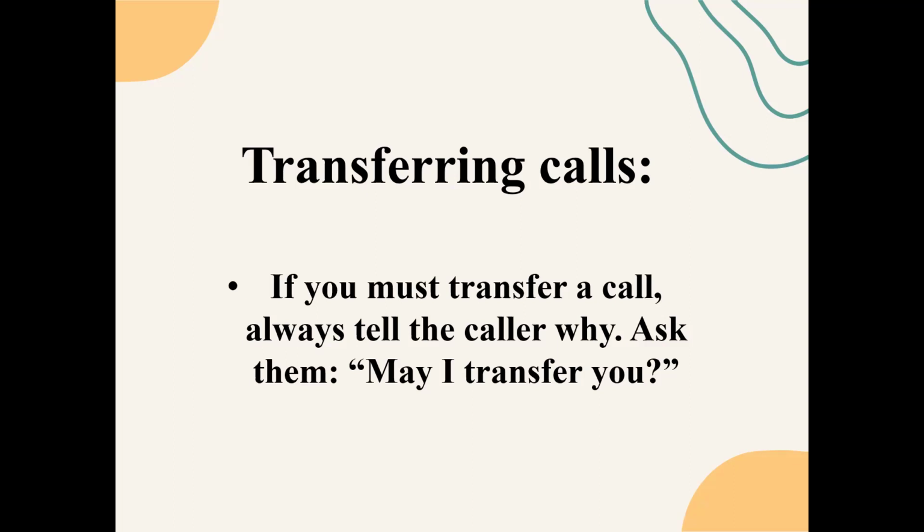Because we've already told them that we will transfer you to the office that can help you, or we will transfer you to that person's office. May I transfer you? And then when they say, okay, bye now, and then you transfer them. Or may I transfer you? No, don't transfer me yet. I have a question or whatever it is. And you say, okay, fine. What is your question, or how can I help? How can I help? May I transfer you? These are just ways of being polite and courteous on the office phone in English.